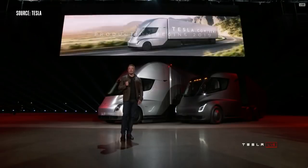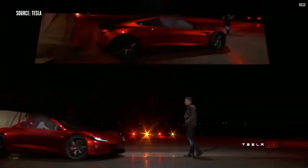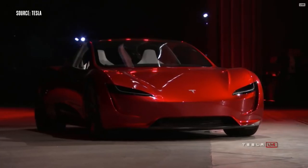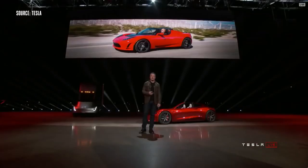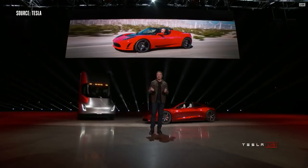All right. So it turns out there was some cargo in the truck. There's some cargo in the truck. We thought we'd bring it out. People have asked us for a long time, when are you going to make a new Roadster? We are making it now.